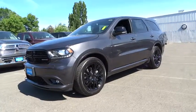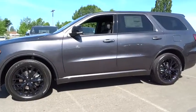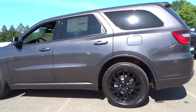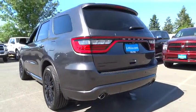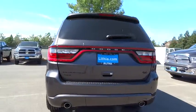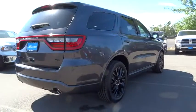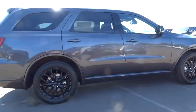2016 Dodge Durango. The Durango allows you and your family to travel in style and comfort while towing your camper or boat. It offers more interior room and towing capability than most midsize SUVs and has an available third row of seating. Underneath are sturdy body-on-frame mechanicals and the option for a powerful V8 engine. Here are some of this vehicle's great options.